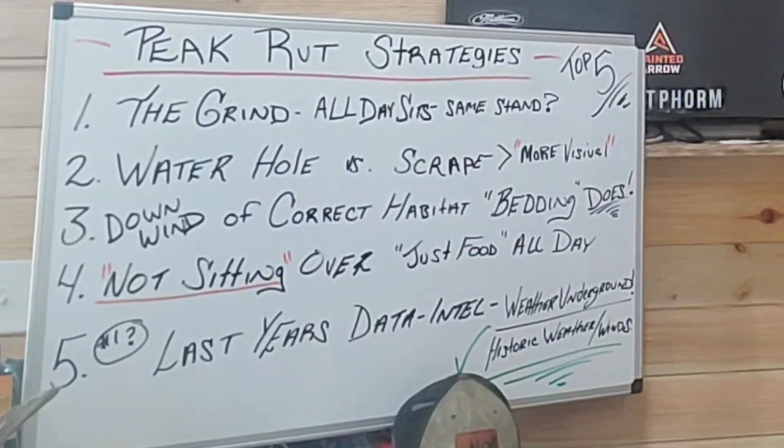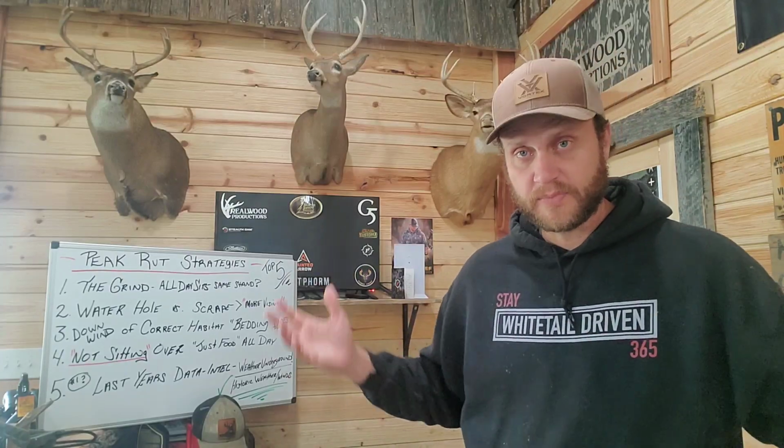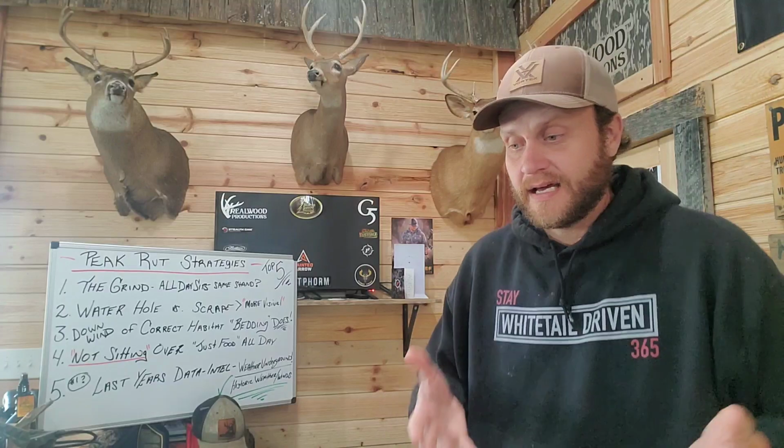Number 2, guys, is this: the water hole versus the scrape. Water hole usage in pre-rut and the rut starts to just escalate, right? I always tell people, if you didn't have your phone or you didn't know what date it was, you just had your trail cameras and the date was covered up, and all of a sudden your trail camera pictures on your water hole start to blow up, you know the rut's kicking. And as the mature bucks start to use that, you know it's really kicking.